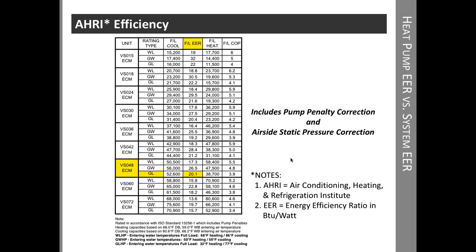On the same token, the air side is corrected to zero static pressure. So that way we can't have different testing occurring based upon the ductwork that's attached to that heat pump if it happens to be a water-to-air heat pump. So those two corrections, the pump penalty correction and the air side static pressure correction, are rolled into this EER number, and that helps with making sure that everybody's testing in the same way.